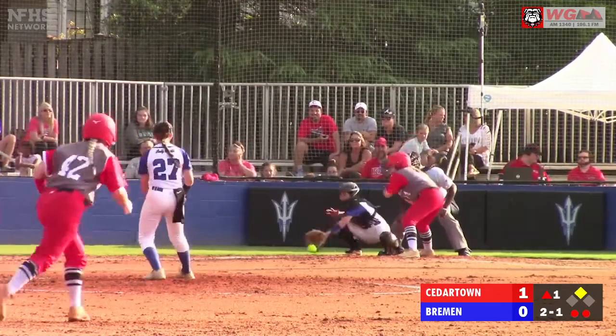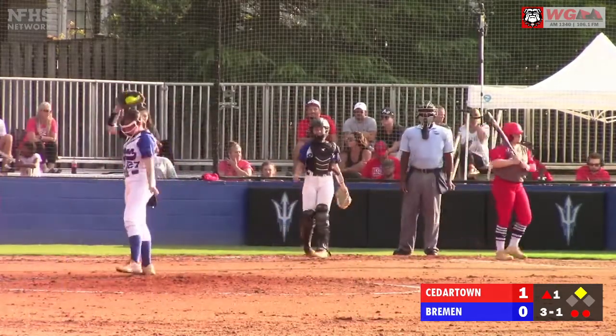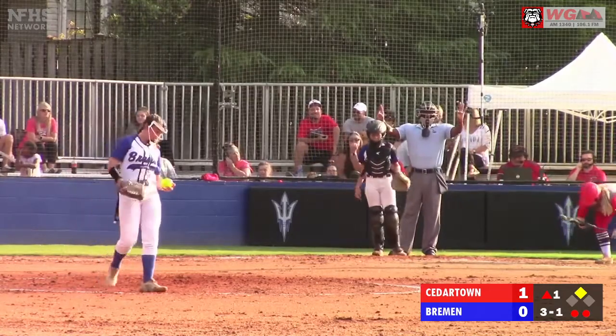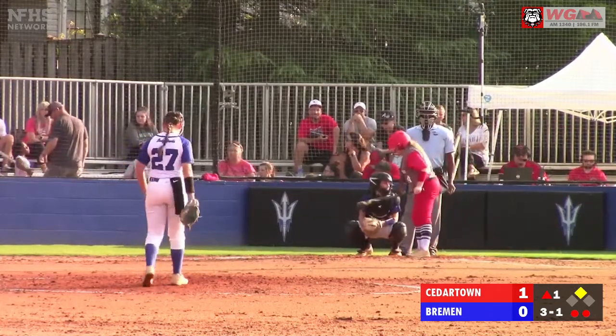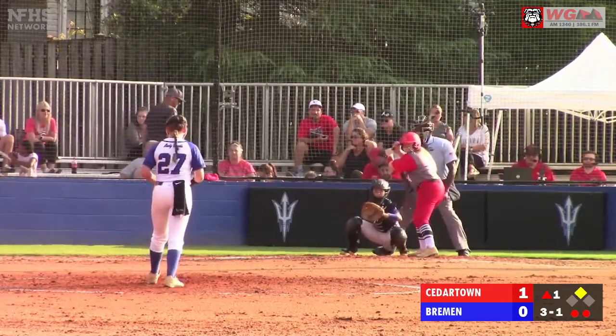Pitch on the way from Terrell. That one's taken outside. Ball 3. So 3 balls, 1 strike, the count on Arp. I'll tell you, I've been really impressed by the Lady Bulldogs and their discipline at the plate here. Arp's in the driver's seat, 3-1 with a runner at second, 2 out.